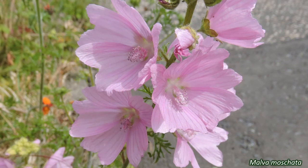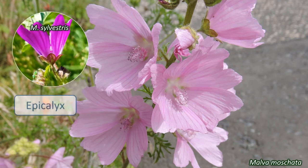Malvaceae flowers are open, actinomorphic, and often in shades of pink. They tend to be large and showy. They have 5 separate petals, which may be notched, and 5 sepals. The flowers possess an epicalyx, which looks like an extra ring of sepals beneath the calyx, and calyx is the collective term for the sepals.